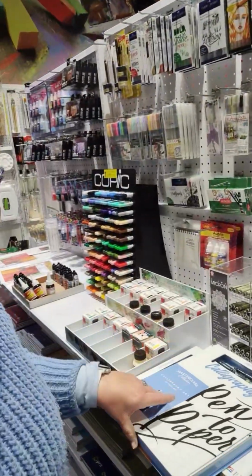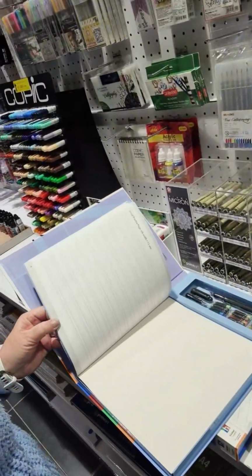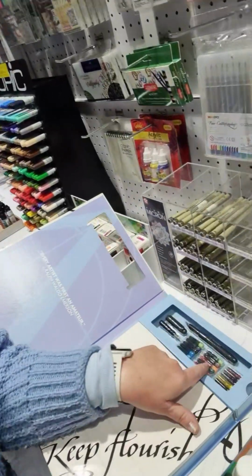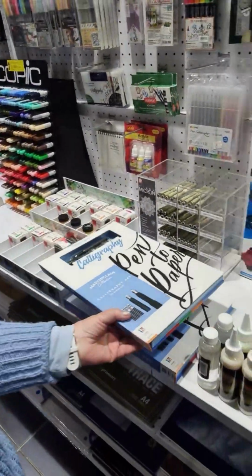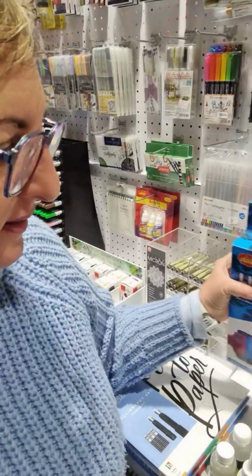Let's open it. Let's see. Okay, so it's got the whole book and pages to practice. And then you've got all different kinds of inks with your tips. So this is cool. It's also a cool gift. And this is also cool. This is a nice gift for somebody that's a little bit older.